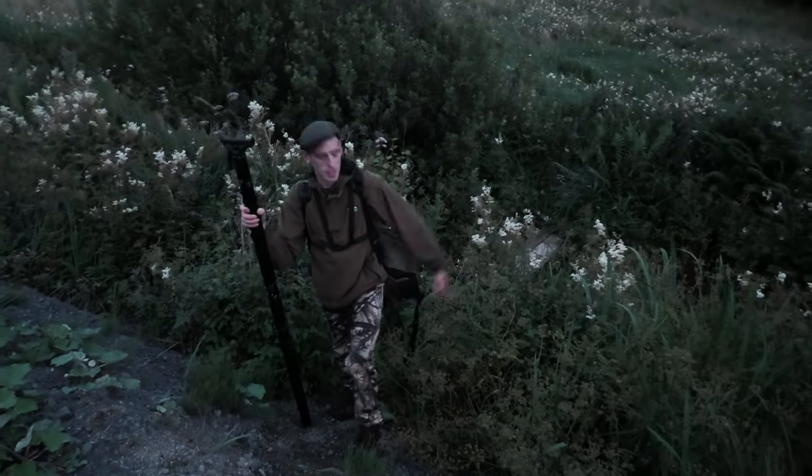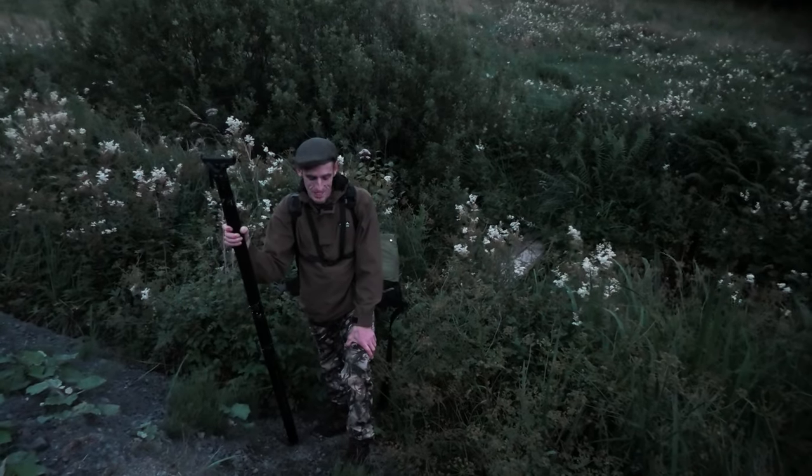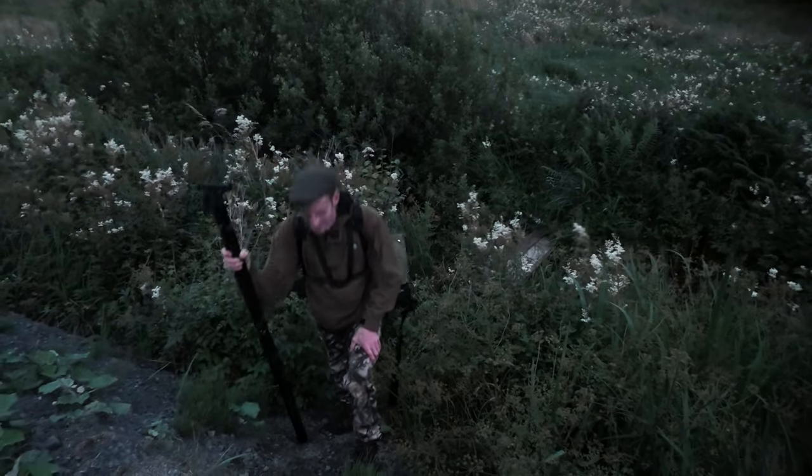So I'm just going to hike back with this roe now to the truck, all out of this woodland. What an amazing opportunity. We'll get this in the chiller.